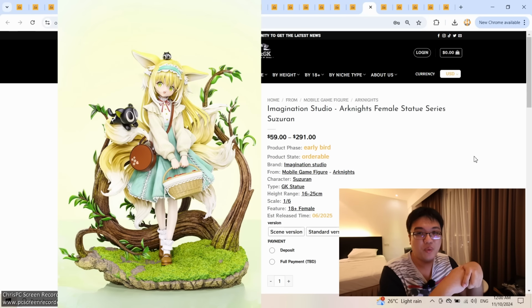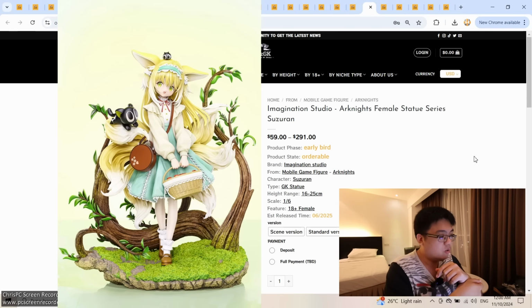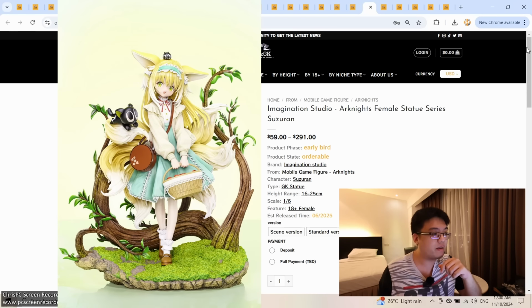after the one I just discussed. But Imagination Studio, I reviewed like 2 or 3 figures by them, they are fine. Though I was a bit mad with Yae Miko, right? Stability issues. This one won't have any stability issues because the figure is plugged into the base instead of sitting on an unstable platform with magnets, right? So with stability stuff, I don't think you have to worry about this figure over here. So she is still worth considering.